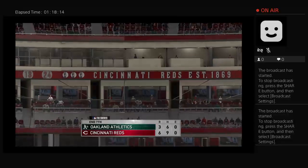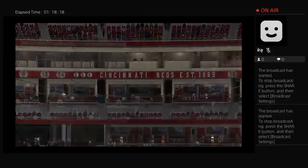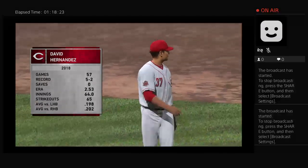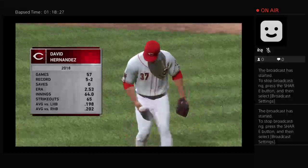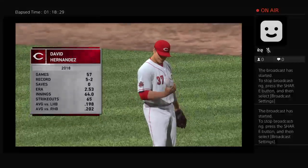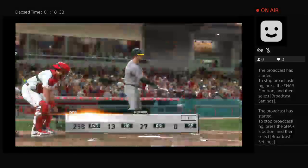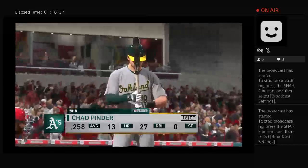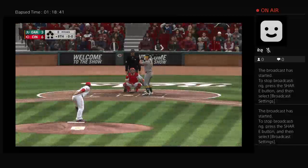We'll look ahead to inning number 8 now. Reds lead this one 6-3. David Hernandez has been summoned from the bullpen as he'll do so to start the 8th. Standing in, Chad Pinder, and he's getting his first plate appearance here in the 8th after entering off the bench just a little bit ago.